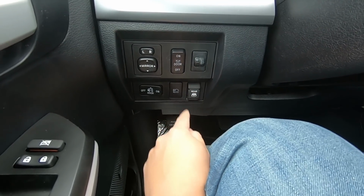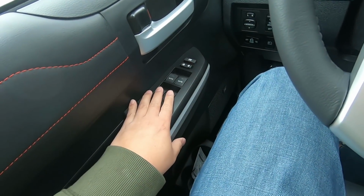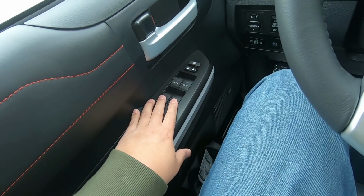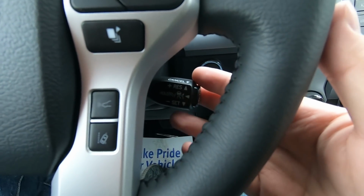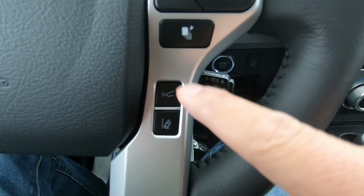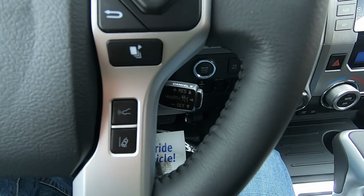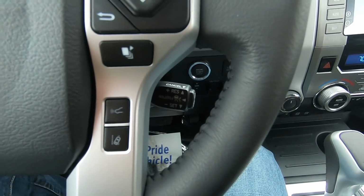And then over here, pretty standard, just your windows controls and auto up and down for just the driver and passenger side, not in the back. And back here, this is to control the adaptive cruise control that's radar guided. This is also part of Toyota Safety Sense. So not only do you get pre-collision warning and auto braking, lane keep assist, but you also get adaptive cruise control along with auto high beam.